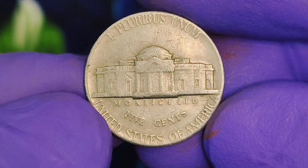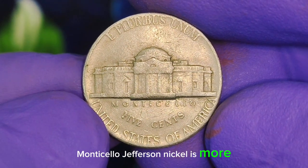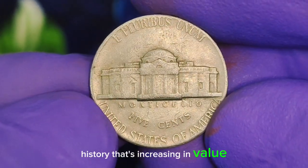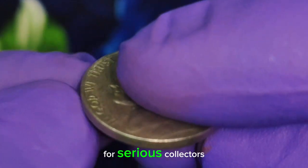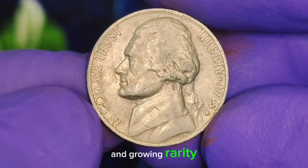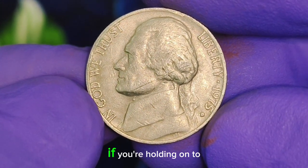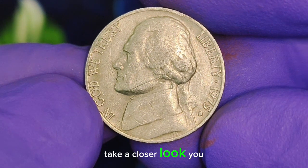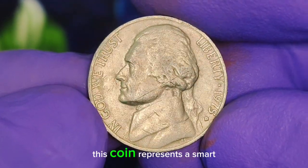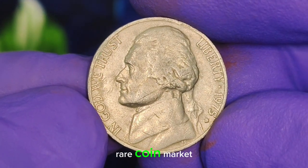To wrap up, the 1975 D Monticello Jefferson nickel is more than just a 5-cent piece. It's a piece of American history that's increasing in value and becoming a must-have for serious collectors. Its strong design, historical significance, and growing rarity make it one of the standout coins of the modern nickel series. If you're holding on to one, take a closer look. You might be sitting on a small fortune. And if you're looking to invest, this coin represents a smart, appreciating asset in today's thriving rare coin market.